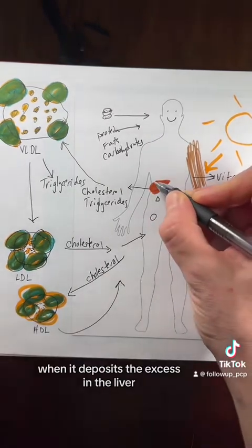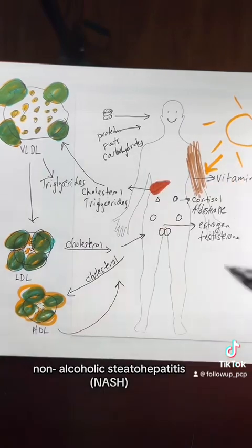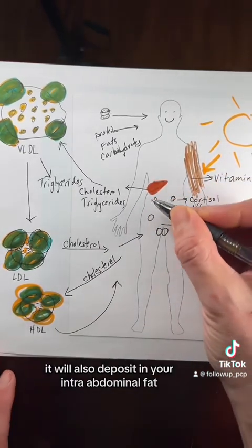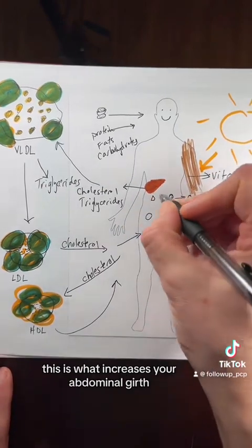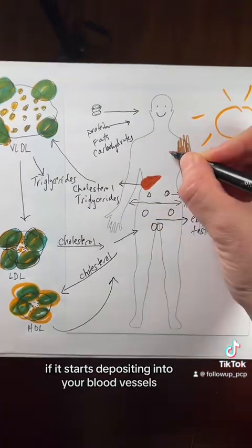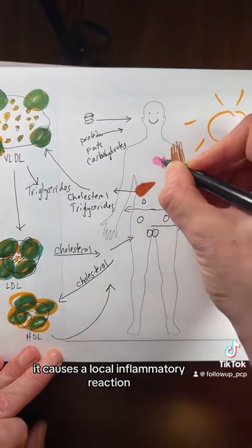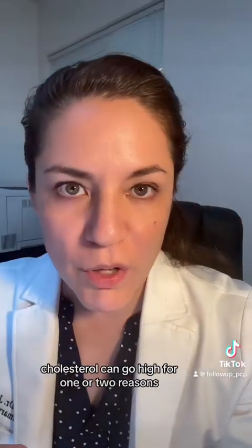When it deposits the excess in the liver, you get fatty liver and another condition called non-alcoholic steatohepatitis, which literally means inflammation of your liver that's not caused by alcohol. It will also deposit in your intra-abdominal fat, so the fat that insulates your internal organs. This is very inflammatory. This is what increases your abdominal girth, which is a sign of metabolic syndrome. If it starts depositing into your blood vessels, then that's how we get atherosclerosis. Once it's in the blood vessel, it causes a local inflammatory reaction, and then basically you're a heart attack waiting to happen.